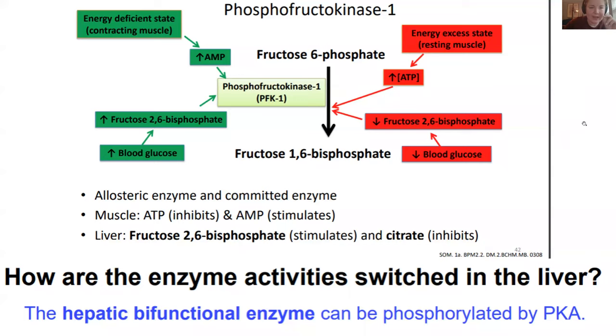So AMP, if you have increased AMP, that means there's decreased ATP. So you need glucose, you need ATP, and so it's going to go in the glycolytic pathway. But if you decrease blood sugar, if you have increased ATP, it means that you probably need some sugar, and so you're going to go up. So make sure you are paying attention to any of these regulators.